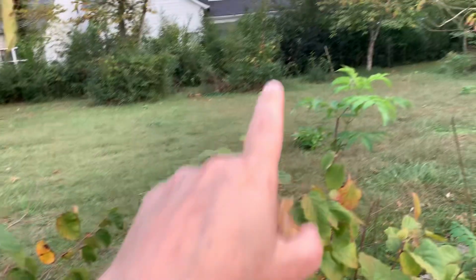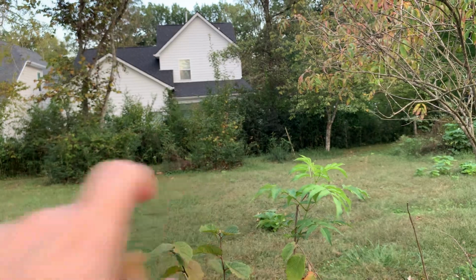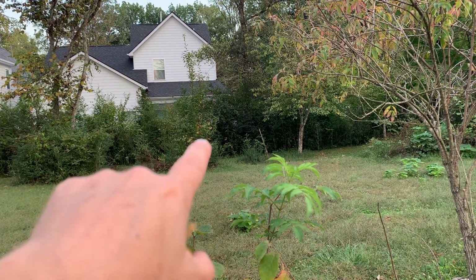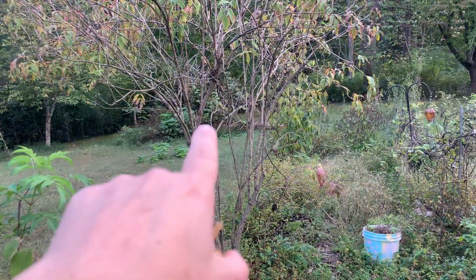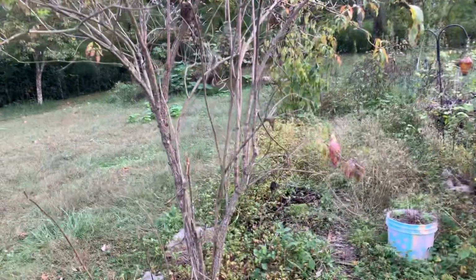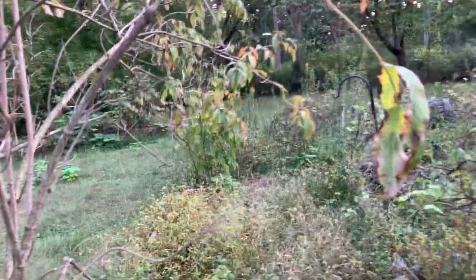So going outside the garden, am I pointing at it correctly? That's my pear tree right there. And I had a pear over there, but it passed. Let's walk past the drought-stricken elderberry. He's doing okay, and he's got leaves, but.